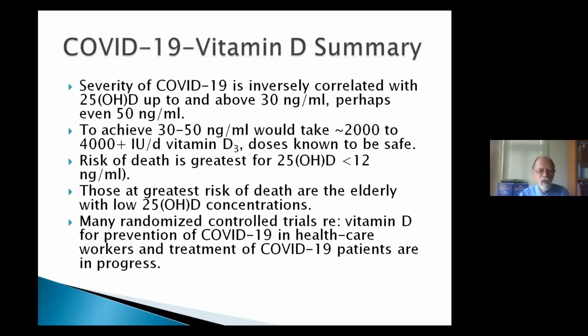Risk of death is greatest for 25 hydroxyvitamin D less than 12 nanograms per milliliter. Those at greatest risk of death are the elderly with low 25 hydroxyvitamin D concentrations. Those with confounding factors and obesity should be concerned, but it's really their 25 hydroxyvitamin D that makes the difference. And many randomized controlled trials regarding vitamin D for prevention of COVID-19 in healthcare workers and treatment of COVID-19 patients are in progress. Thank you.